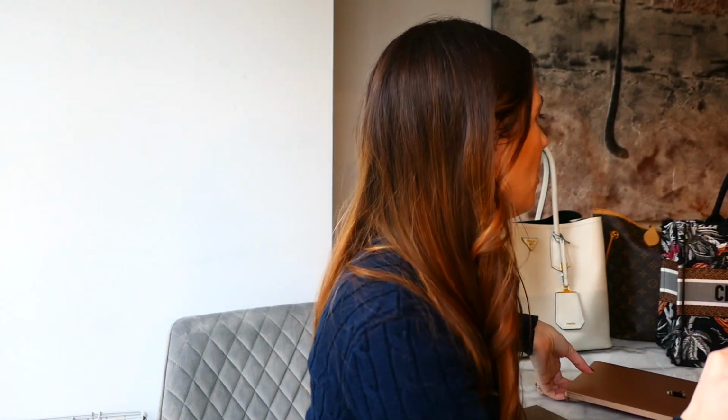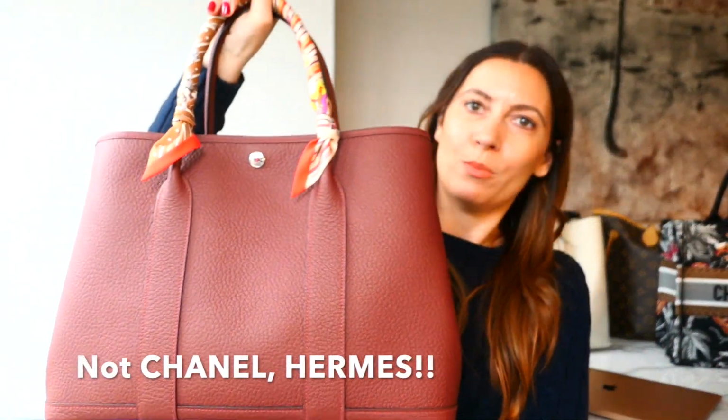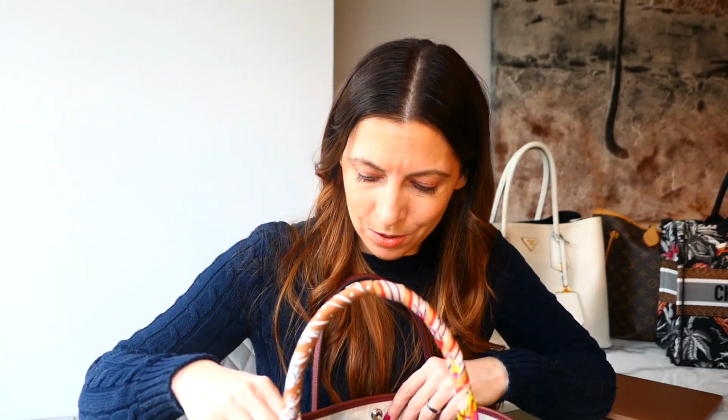Right, next let's go from Chanel to Hermes. So I have actually used this. This is my Hermes Garden Party, the 36 size Garden Party, and this does actually fit both laptops. I do have in here a bag liner from Mono Luxury, and this was made to my specifications. She's got all the measurements for the Garden Party, but the lovely Gemma will make a bag liner for any bag you like if you send her the measurements of the inside of the bag.